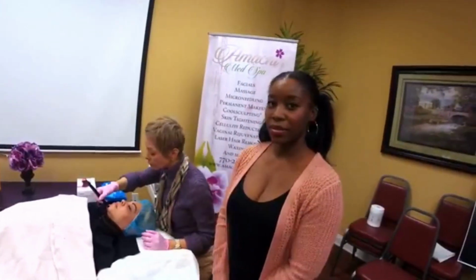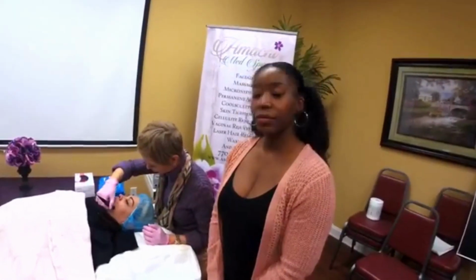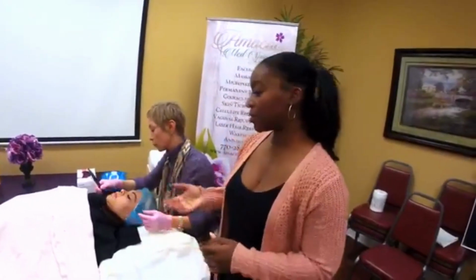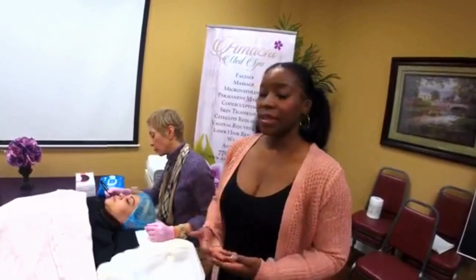So is Thermiva non-invasive? It's non-invasive. It uses radio frequency, so it's the same technology. It's actually the same boxes. This box right here does the same thing. It raises the temperature of the tissue.